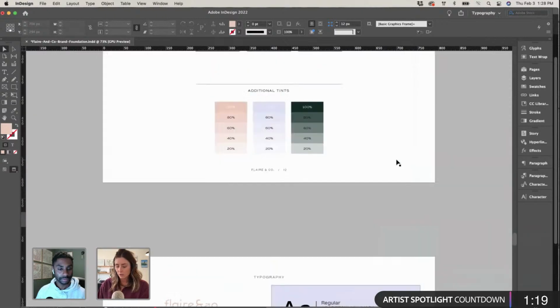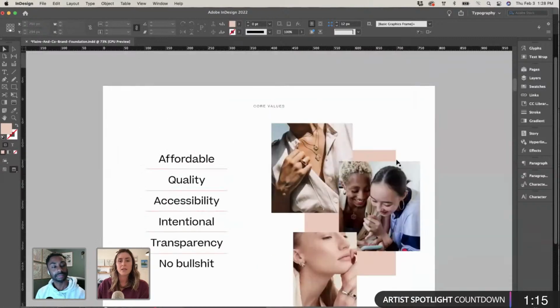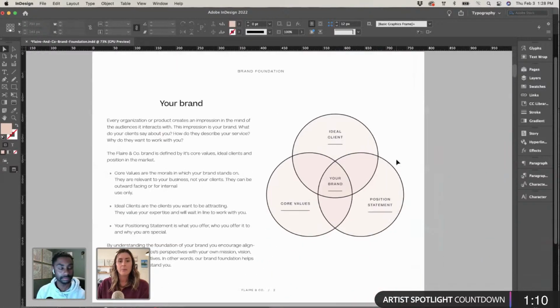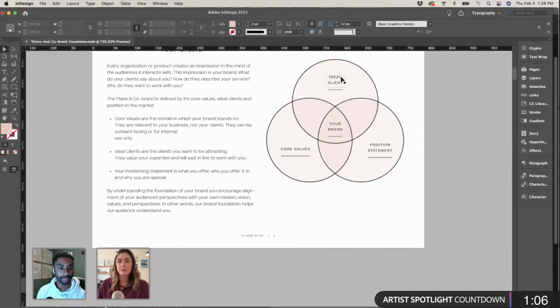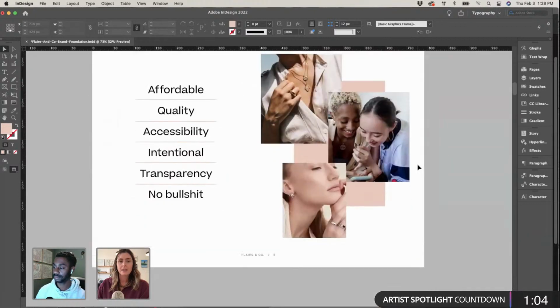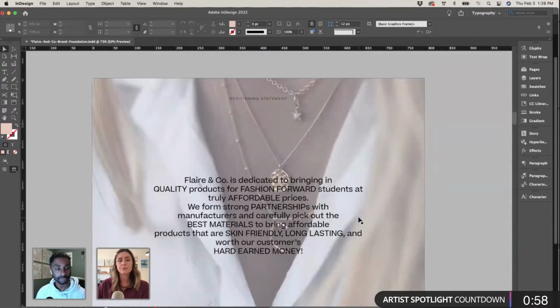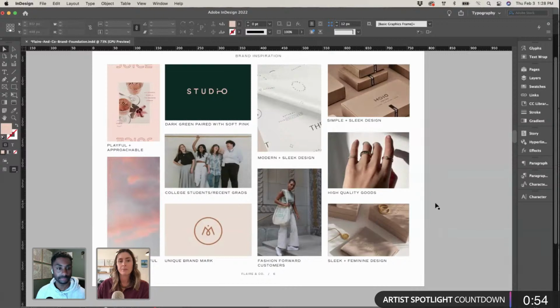And then we can go over this document again. Essentially this is what's sent to the client for them to approve. The brand identity is made up of your core values, your position statement, and your ideal client. Each page will get formatted within the new brand style, and then I will present it to the client in real time.